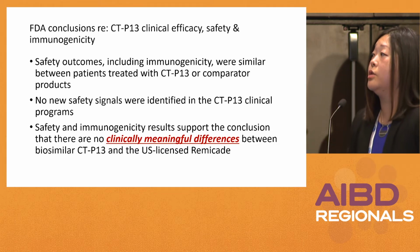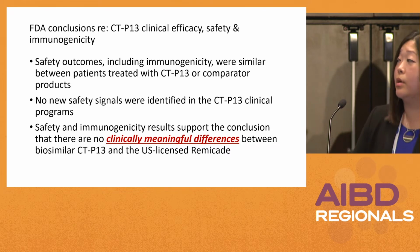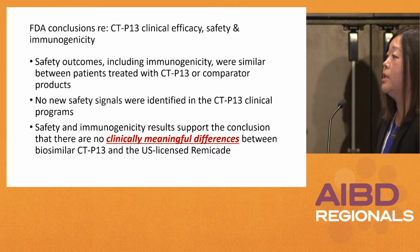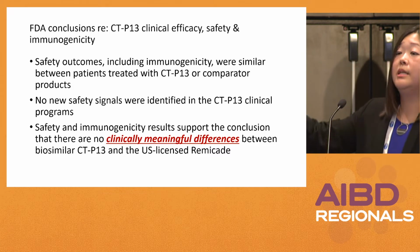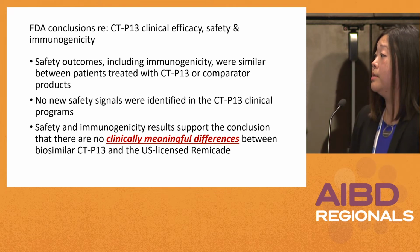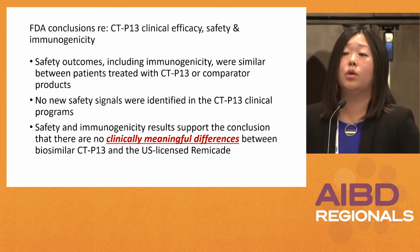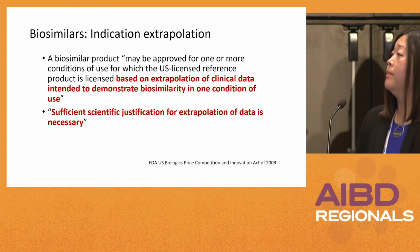The FDA conclusions regarding CT-P13, the biosimilar, said that the safety outcomes, including immunogenicity, were similar between patients treated with CT-P13 and comparator products. They did not detect any new safety signals based on these 2 randomized controlled trials, and the safety and immunogenicity results support the conclusion of no clinically meaningful differences.